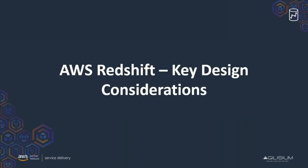Hello, folks. Thanks for joining us today. I'm just going to briefly talk about the key considerations that we focus on while designing a Redshift ecosystem, maybe a new system, or when we are reviewing it for optimizations and other opportunities.